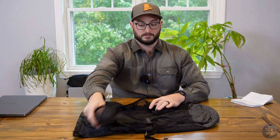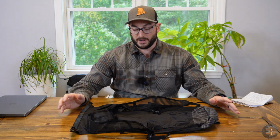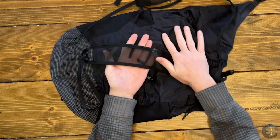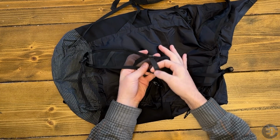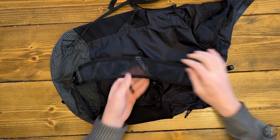There is no structure to this. It is really here to be an ultralight, packable, water resistant bag. Straps, quite literally see-through. We've got a little bit of branding, a Hypalon strip here. You could lash gear to this.